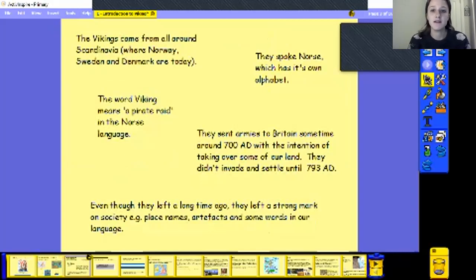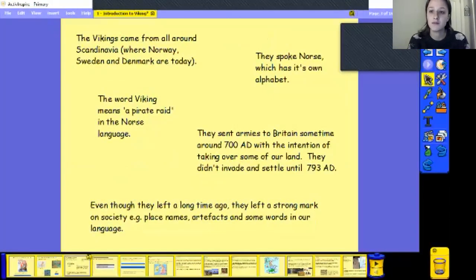They came from Scandinavia. But something else that you might not know about them is that they spoke Norse, which is a language that had its own alphabet. And lots of the things that we've learned about Vikings were pieces of information or artifacts that actually had Norse writing on them. So we had to figure out what that meant before we understood more about the Vikings.